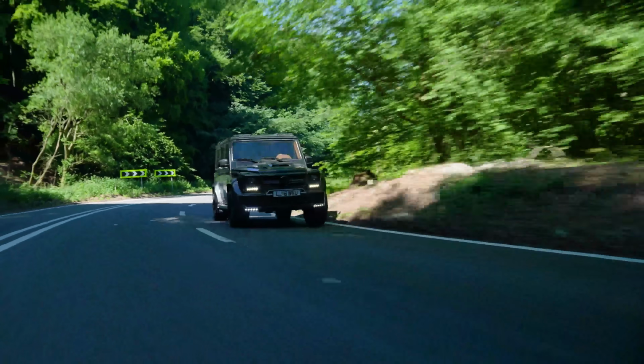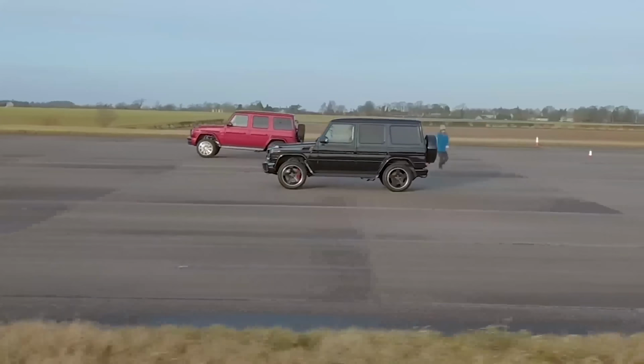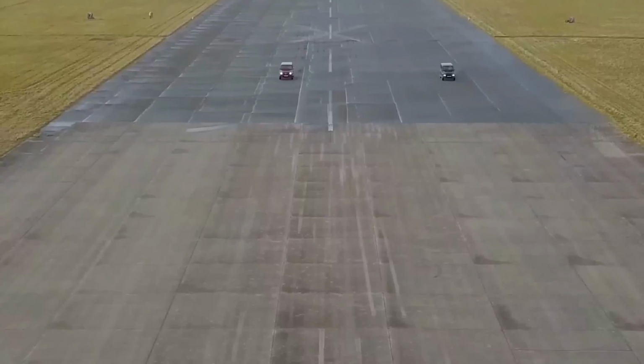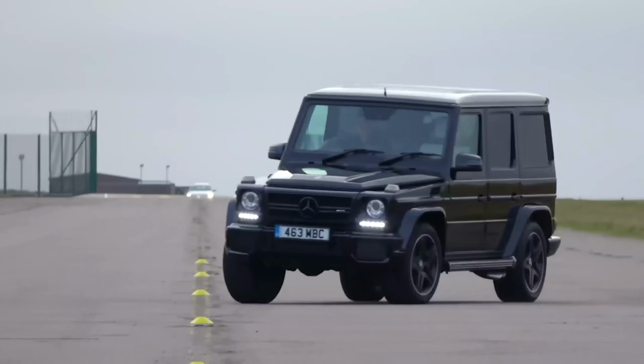Just feels so old-fashioned. If you want to see the difference between the old G-Wagon and the new G-Wagon in terms of acceleration, there's not much difference. In terms of braking and handling, there is a load of difference. I've actually done them head-to-head in a drag race through various challenges, and if you click on the pop-out banner just up there, you can watch that video.